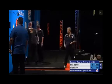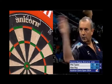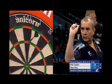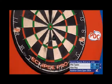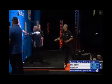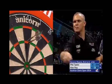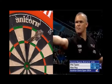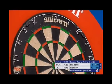100. Figures of Phil Taylor. If you start pushing him, he tends to push back quite a lot. There'll be thousands of people who can testify to that over the years. 97. Well, this is a decent leg of darts from Alex Roy here. 3 straight tons. Well, you can see there's a big old difference in the averages there. 17 points. 12 points in the first 9.